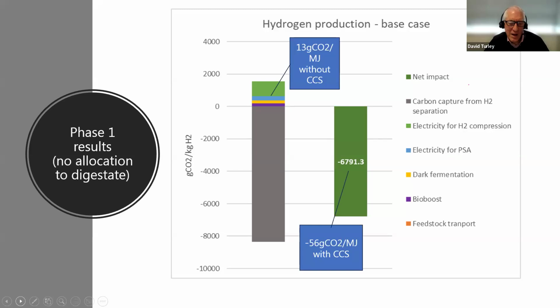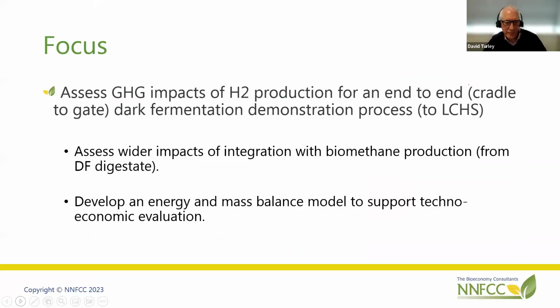And with that algal CO2, if it works to expectations, then we should be able to produce hydrogen with a net negative footprint. But that's what this whole second phase is about: verifying the materials and numbers we've used in that first phase to verify our system.